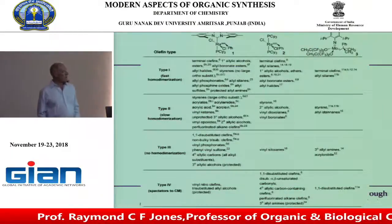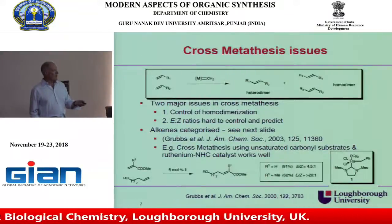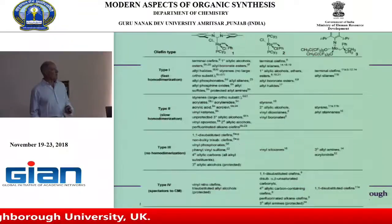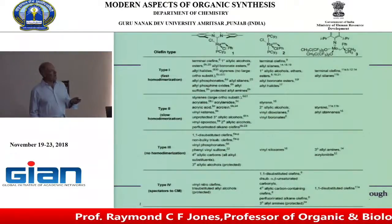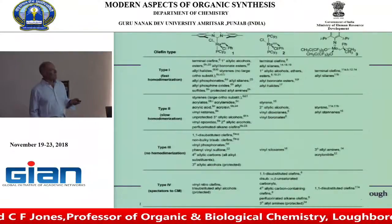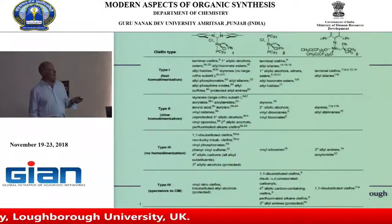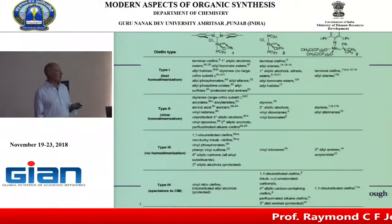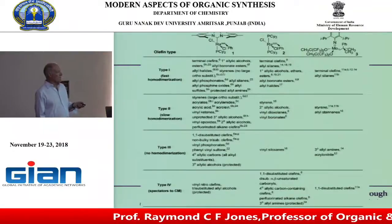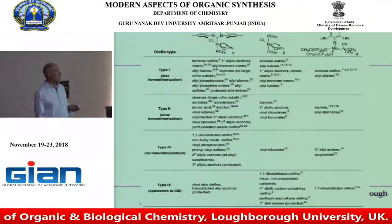As I say, you won't necessarily be able to read that, but this is taken from Grubbs' paper, which is this one here, 2003. This is the big table which tells you what happens, and it also tells you what happens with second generation, first generation, and the Schrock catalyst. So if you have terminal olefins with the Grubbs 2 catalyst, you get very fast homodimerization. Not a great plan, a good thing to plan into your synthesis. On the other hand, no homodimerization with a 1,1 disubstituted olefin and the Grubbs 2 catalyst.